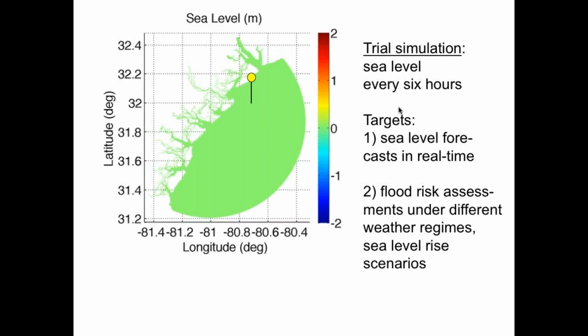Okay. So this is the initial simulation that they did.